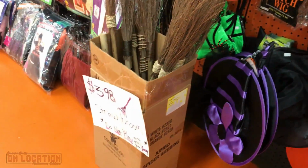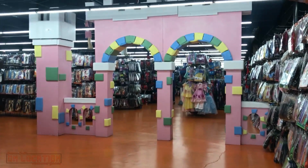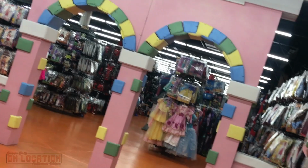Oh, $4 straw brooms. I got a couple of those. This was really cool. I love that archway. Oh, they just have these random props and statues throughout the store.